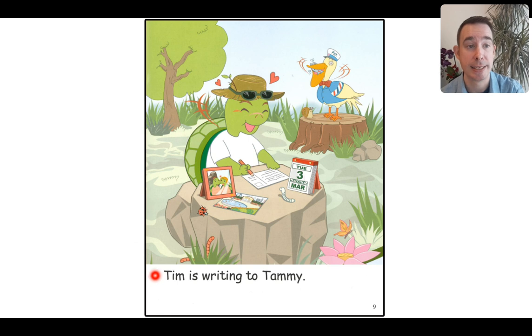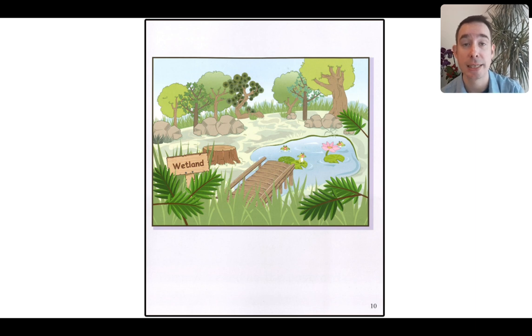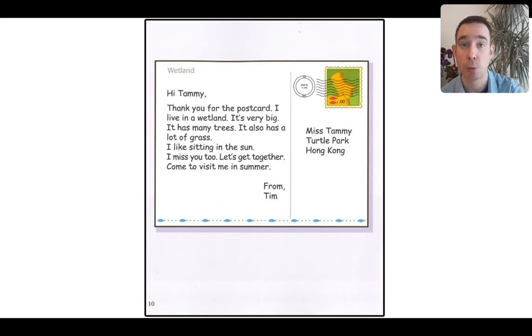Tim is writing to Tammy. If someone sends you a postcard, maybe you could send one back to them. Let's look in the mailbox and see what Tim wrote. On the front is a picture, but this picture is of wetland. That's where Tim is. And on the back, we have the postcard writing. Again, at the top, you write the name of the person you're talking to. Hi, Tammy. At the bottom, you write who you are, from Tim. And then over here is the address. This time it's to Miss Tammy at Turtle Park in Hong Kong. And don't forget your stamp or they won't send it.